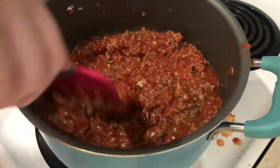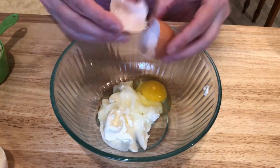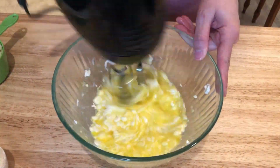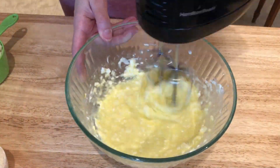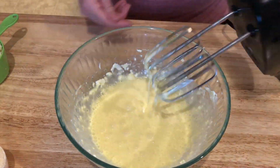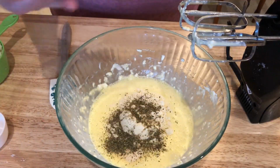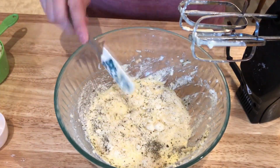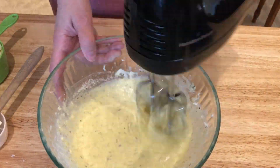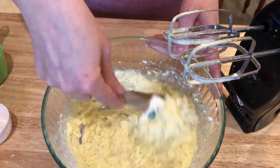So in a bowl, you want to cream together 4 ounces of cream cheese and 2 eggs. Make sure your cream cheese is a little bit softened, by the way. Add in a 1/4 cup of Parmesan cheese, and this is the green can. Anytime I say grated Parmesan, it's the green can Parmesan cheese. Some Italian herbs, some garlic powder, and onion powder. You want to mix that well, and then you're going to fold in 1 1/4 cup of shredded mozzarella cheese.